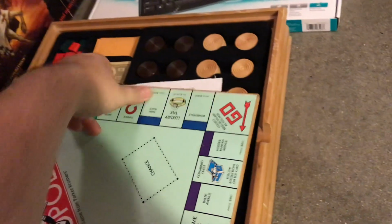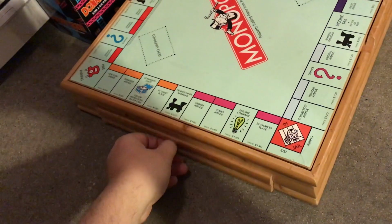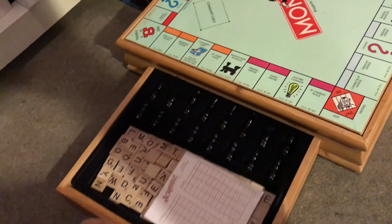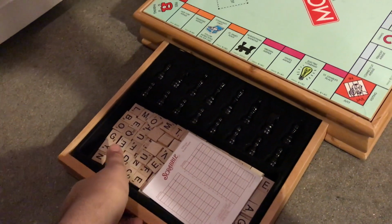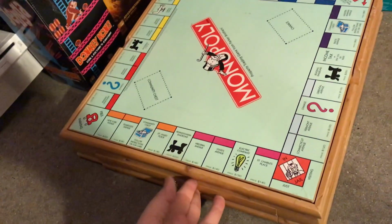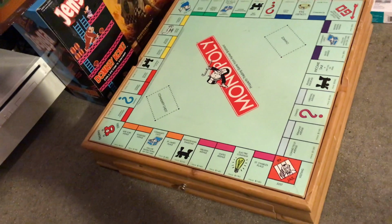I don't think this one goes for as much. It also has a worse sales rank, so people aren't really looking for it, but you know, it's cool. It's got chess pieces underneath those trays, and a chess/checkerboard. Scrabble tiles, and a little score sheet. Pretty cool. I paid $7.99. I think I paid like $19.99 for that other one.